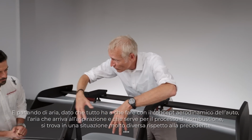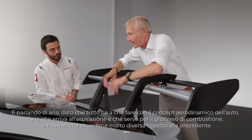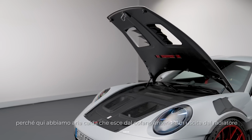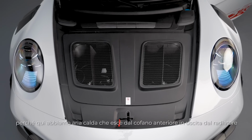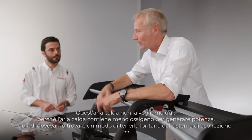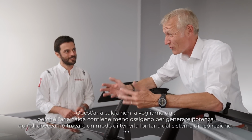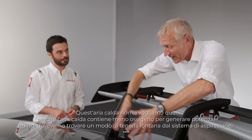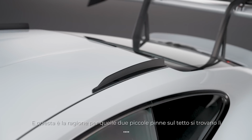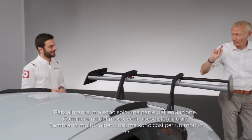So the air, the process air, we call it, the oxygen you need for the combustion process, enters here. And now we have a different situation than we had on the predecessor, because we have hot air coming out of the front trunk behind the radiator. We don't want this hot air here because hot air contains less oxygen for making power. So we had to find a way to keep the hot air away from the intake system. And that's what these fins that you see on the roof are for. So that's the reason why those things are here. Partially, maybe, but they're only part of the equation.